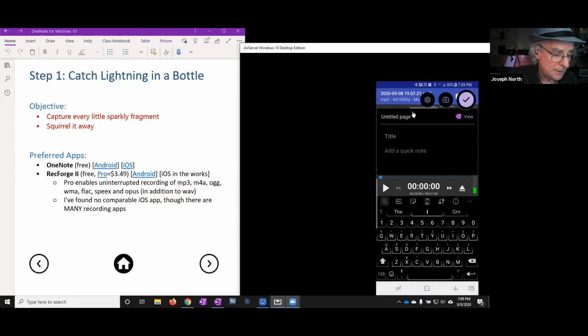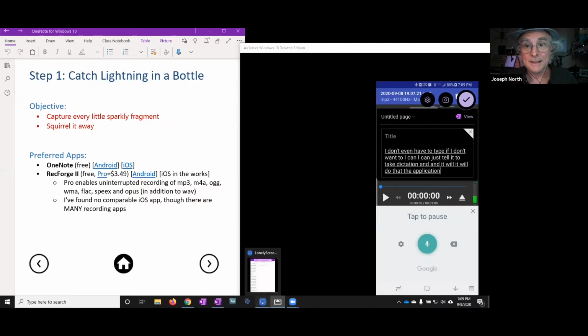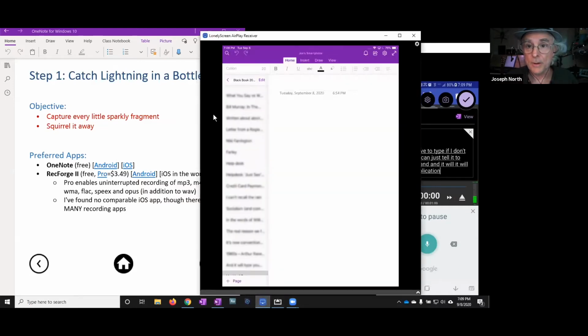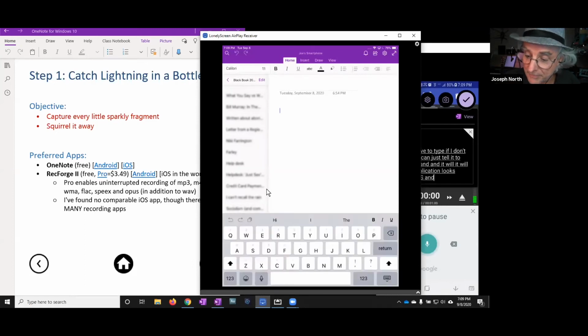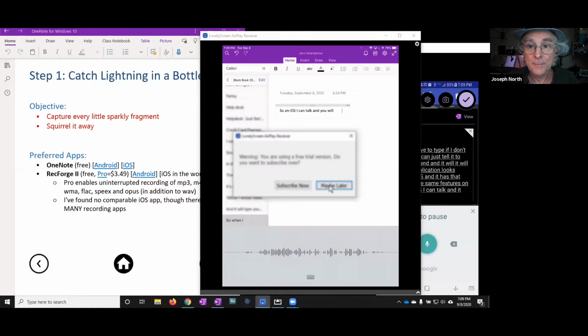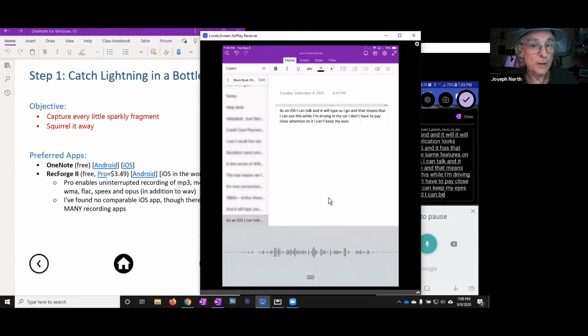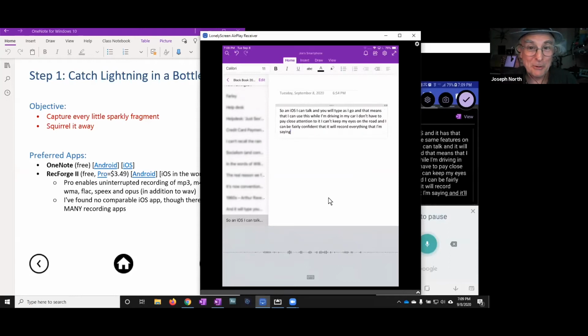Now this is really handy because I don't even have to type if I don't want to. I can just tell it to take dictation, and it will do that. The application looks identical on iOS, and it has pretty much the same features on iOS. So on iOS, I can talk, and it will type as I go, and that means that I can use this while I'm driving in my car. I don't have to pay close attention to it. I can keep my eyes on the road, and I can be fairly confident that it will record everything that I'm saying, and it'll make sense when I go home and look at it.